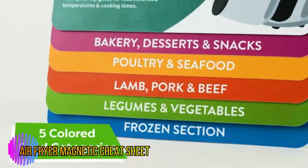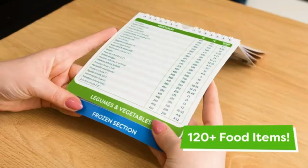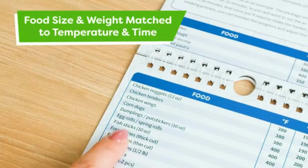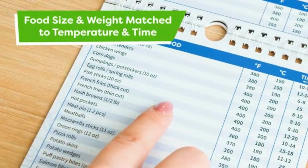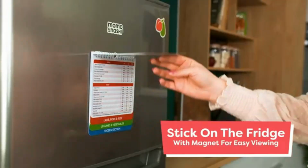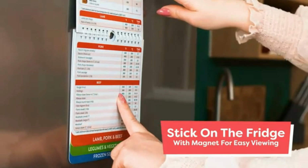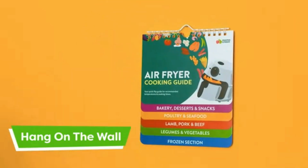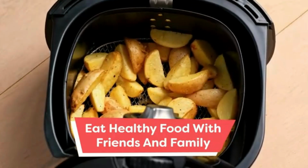Air fryer magnet. This air fryer times and temp guide magnet is carefully crafted with waterproof, oil-resistant, and tear-proof materials. Our cheat sheet is built to last. The sturdy big magnet, 10.5 by 6.5 inch, and small magnet, 5 by 5 inch, securely attaches to your fridge or any magnetic surface. Air frying made easy.